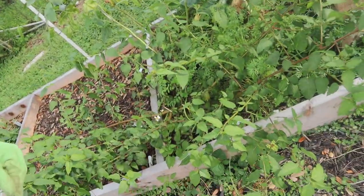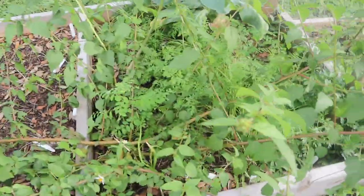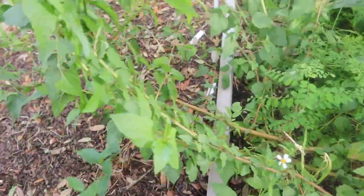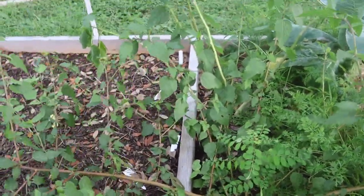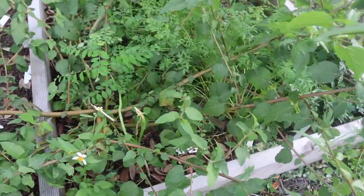Now, there's this mystery plant that has been growing in my raised bed. Look at this. I don't know if you can see how massive this undertaking is. Like, look at this. This is like a little tree growing. It has gone all the way out here. And today is the day that it goes away. Okay, y'all put in the comments, today is the day that it goes away, okay?